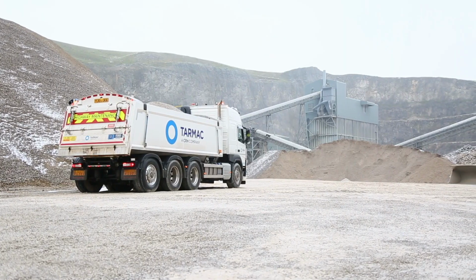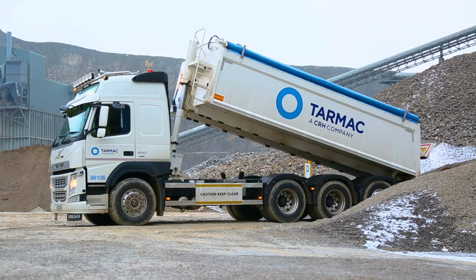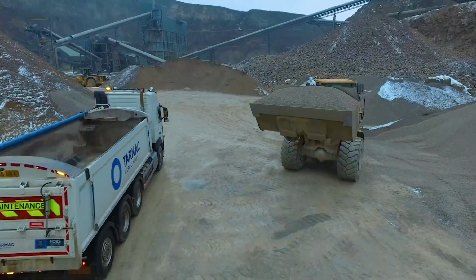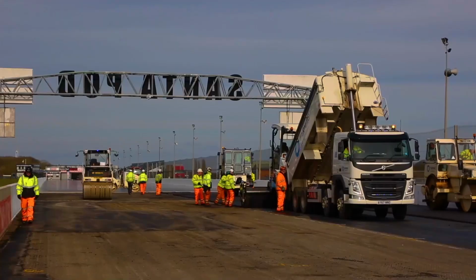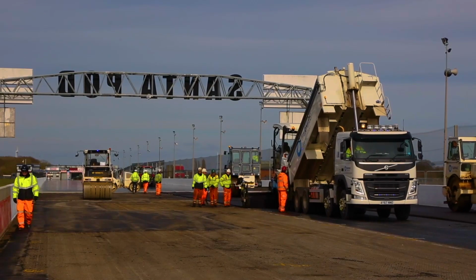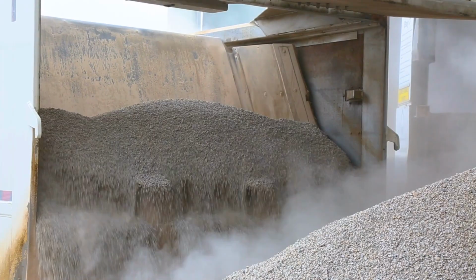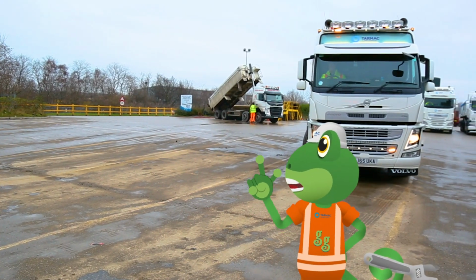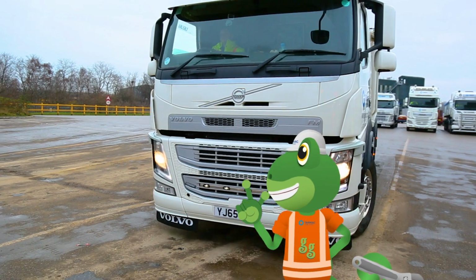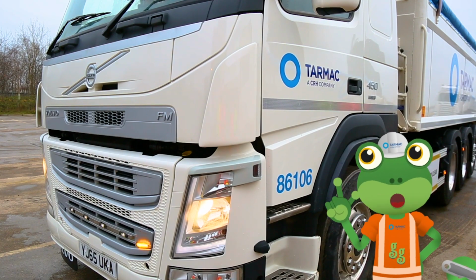So I'm here at the tarmac quarry to meet some of those very special trucks today. And not just any old truck. Oh no! Tipping and non-tipping trucks. But what is a tipping and non-tipping truck anyway? Let's go and find out together why these trucks are so amazing at tipping and travelling and pushing and paving. Look! Here comes a tipping truck right now. Can you see it? Wowzers! Look how big it is up close.